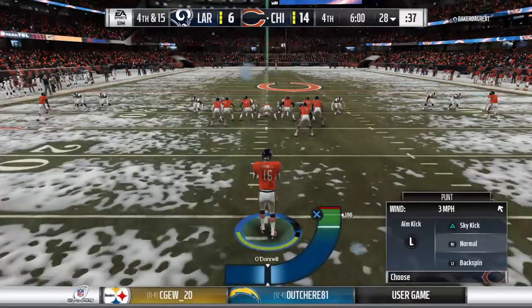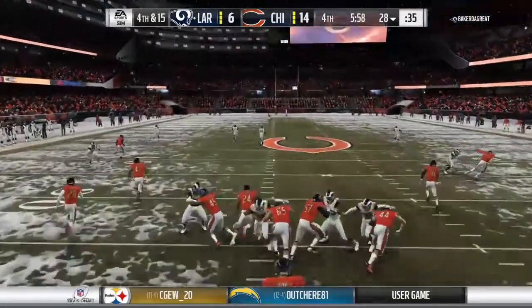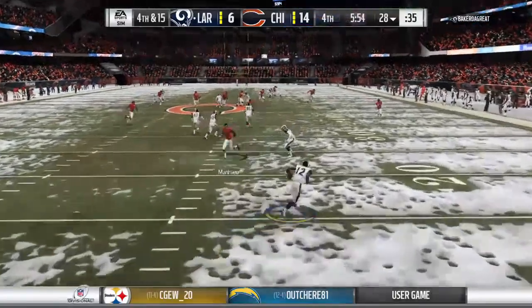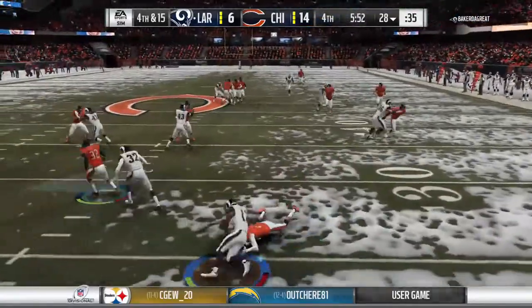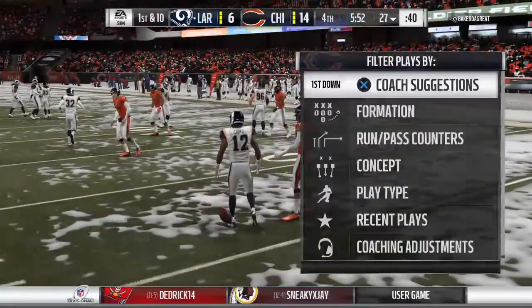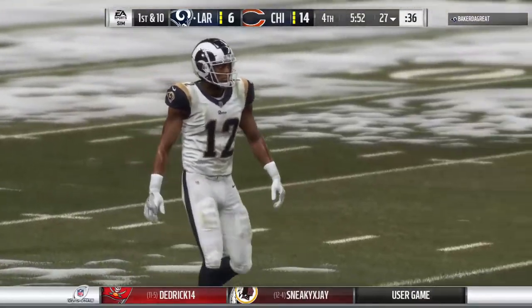Here's Pat O'Donnell now as he's on to punt for the first time tonight. And he'll get this away into the icy winter air. And this will be taken at the 13. Well, he wasn't too far from breaking that. Officially, give him 15. And the Rams will go on offense here with a 1st and 10.